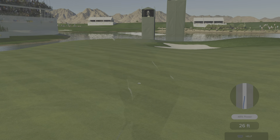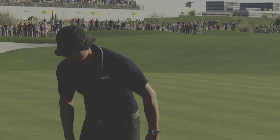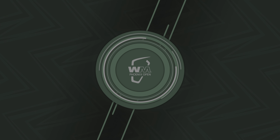This is buckets. Well, what a lovely putt to make. And what a way to jump into the top 10. And let's have one more look at that shot. Now this is how you putt. Take another look at this.